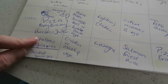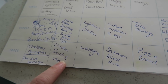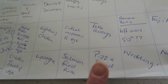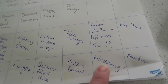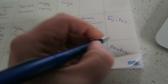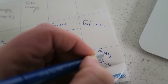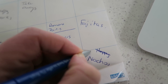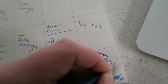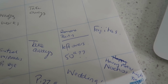Okay, back down here we got Chelsea's groupies, so Martin and the kids are going to have deviled sausages that night. Chicken with mashed potato and vegetables. Lasagna. We've got a salmon fried rice here. Pizza braid here. We're going to a wedding, so we won't need dinner, and we're actually staying the night. And this day we've also got a, I'm going to try and write, this is very weird writing this through the camera, Harry Potter high tea, so we may not want too much dinner that night after that high tea.